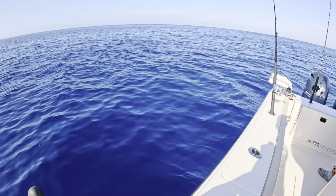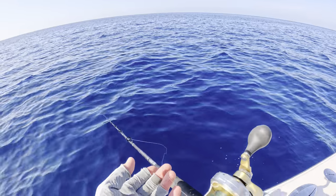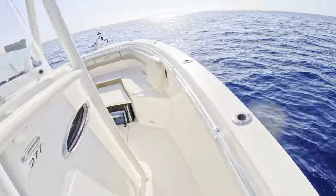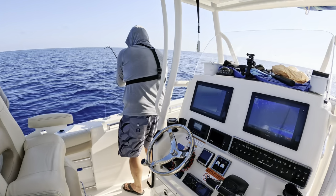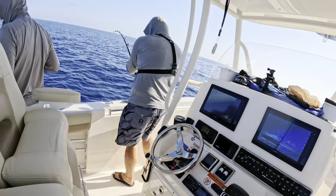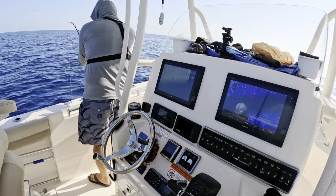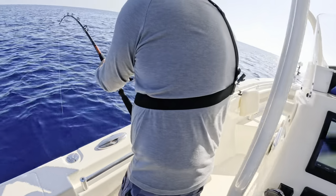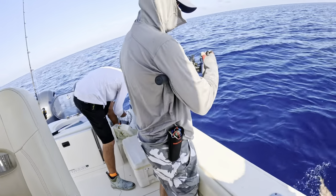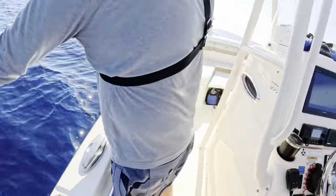Something toothy on the flat line. You still got a hook? No. Back. Wasn't toothy then. Get us a tuna, Mac. That's like a snapper shake, isn't it? Not gonna work. Keep going on. Ooh. Maybe a keeper, maybe not.